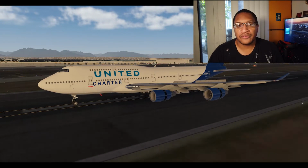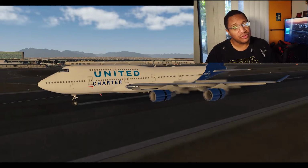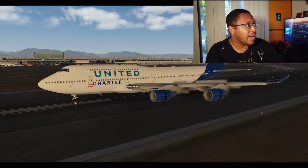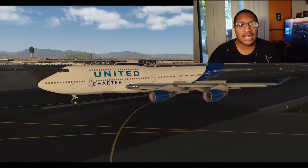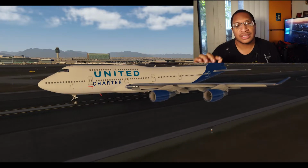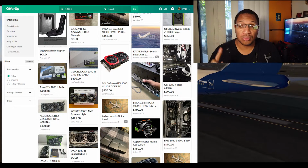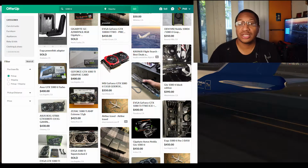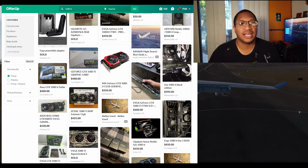In my opinion, if you're on a budget gaming and you're doing 1080p, 1440p, especially if you're an Xplane person like myself, you dabble in some Microsoft Flight Simulator or P3D, whatever, I still think for your bang for your buck, the 1080 Ti is still your best bet. Why do I say that? Because right now you can get a 1080 Ti in the $300 to $400 range, and it is well worth it.